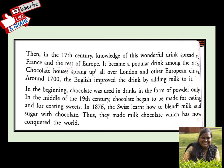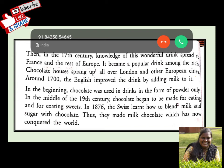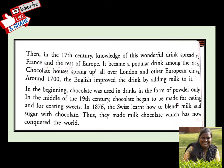One of them, a very well-known thing, was done by the Swiss people in the year 1876. They made a new invention with this chocolate drink. They learned to mix milk and sugar with chocolate, and now this milk chocolate is a very famous chocolate which has spread all over the world. Yes, you also like it now? Yes, I can see all the mouths watering for chocolates.